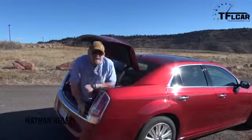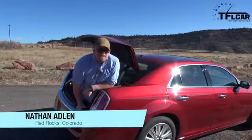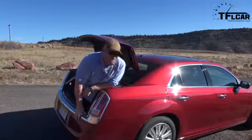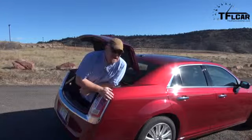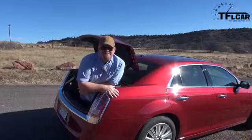Now that is a roomy trunk, 16.3 cubic feet. This is the 2014 Chrysler 300 all-wheel drive. And you know what? We're going to do an up close and personal coming next on The Fast Lane Car.